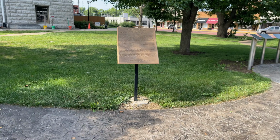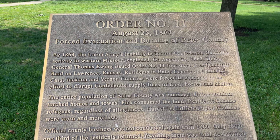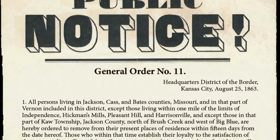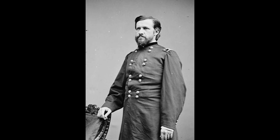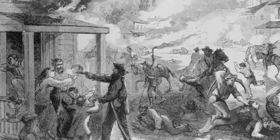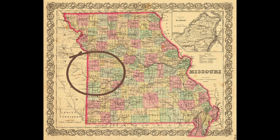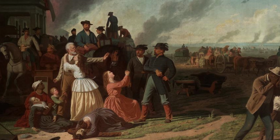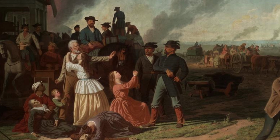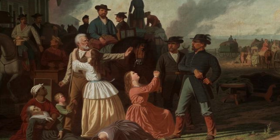This is about Order Number 11, the forced evacuation and burning of Bates County. Order Number 11 was issued on August 25, 1863 by Union General Thomas Ewing, and that was issued 4 days after Quantrill's raid on Lawrence, Kansas. All residents in Bates, Cass, Jackson, and Vernon Counties were forced to evacuate in an effort to disrupt Confederate supply lines of food, horses, and shelter. Everyone in the county was banished. The Union Army gave the residents 15 days to get out or be forcibly removed.